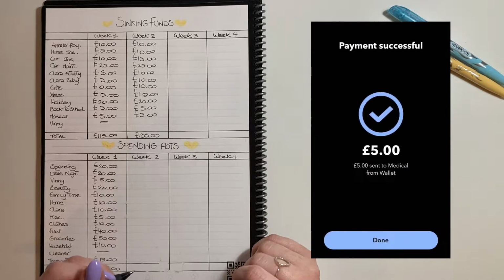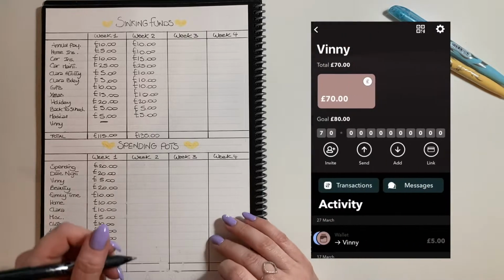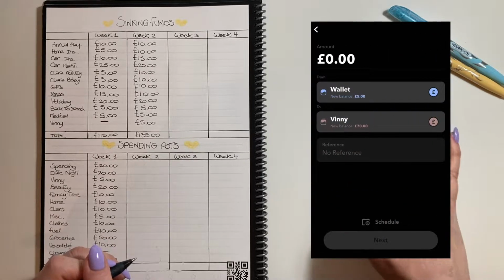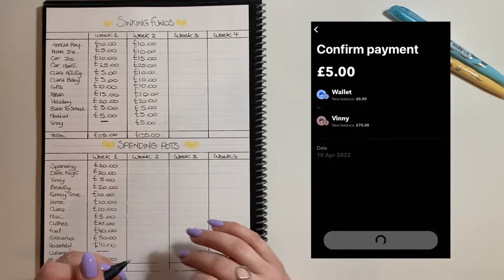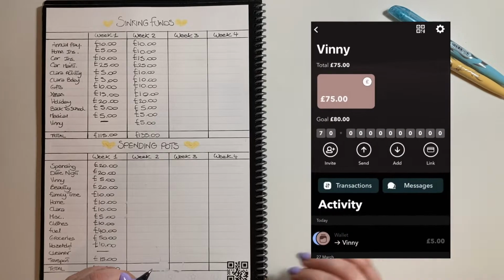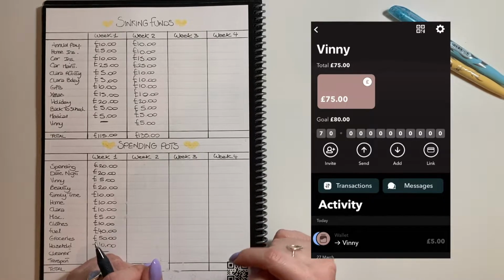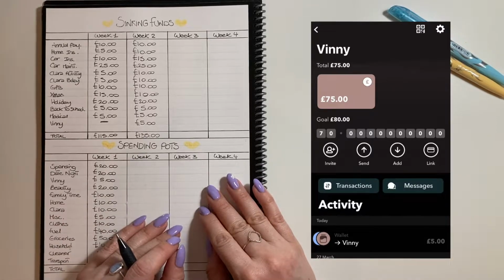So now it has £106.50. And last but definitely by no means least, Vinny, my cat, is also getting £5, and that is for his yearly booster and checkup with the vets. That happens around May time. So we need about £80 in there. We're on 75. So yeah, we're going to hit that this month and probably go a little bit over just in case. But yes, that should be all good.